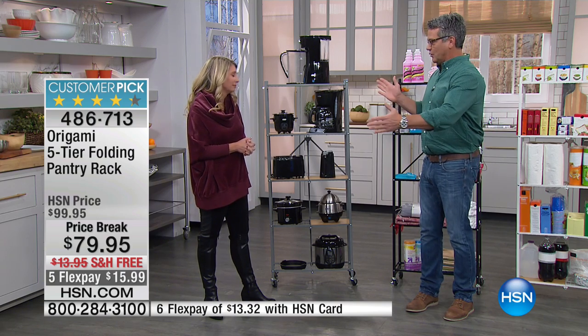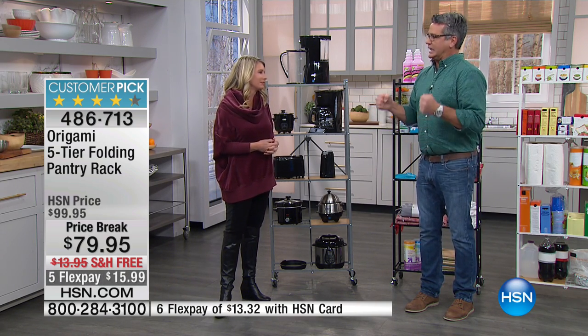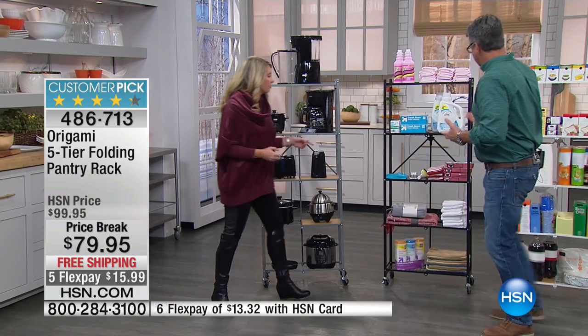I have one of these racks that I bought before Origami came out, just a regular steel rack. It's really heavy. It's hard to move. It pretty much just sits there now full time, which is why I want to get one of these, because I want to have the ability to move stuff around.